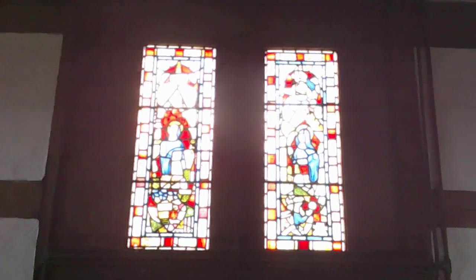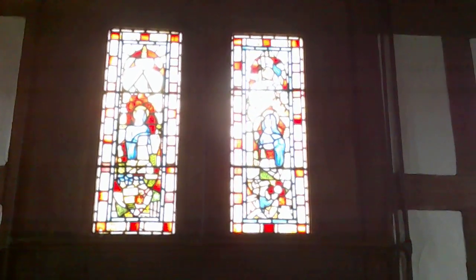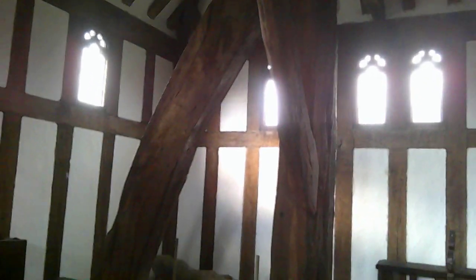Now, above the door we have medieval stained glass. I'm not sure it's very obvious on the video, but that is medieval stained glass, again, 14th century. And it tells us that the windows originally, at least some of them, would have been full of stained glass. And so what we see today, as with any medieval, any historic church, is a stage in the building's history.